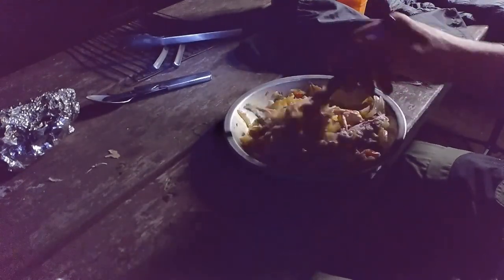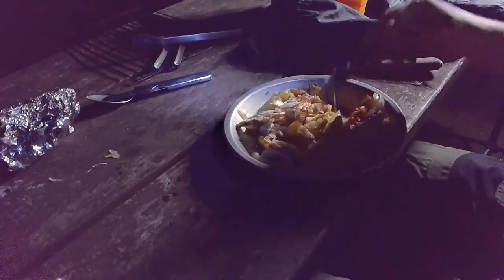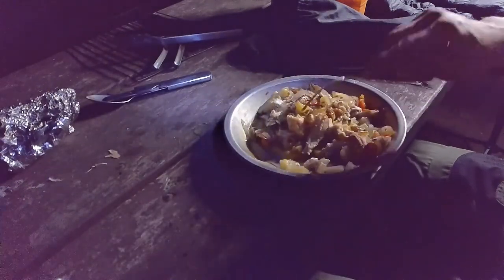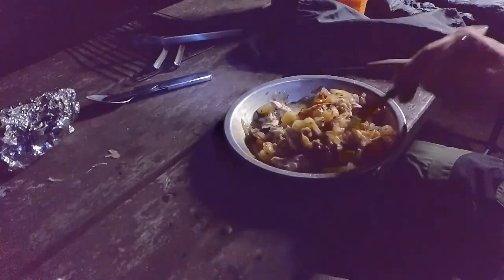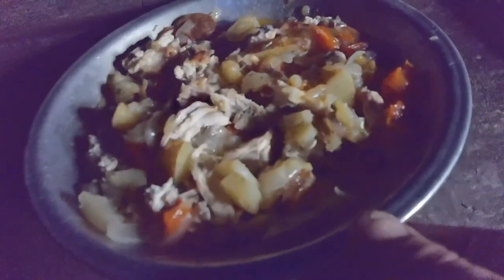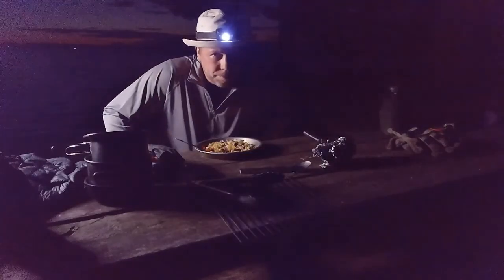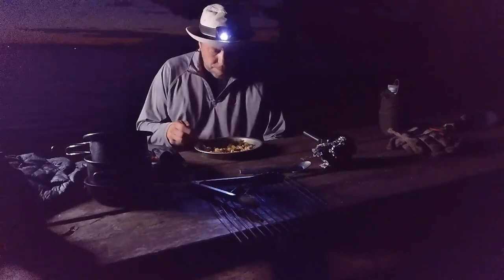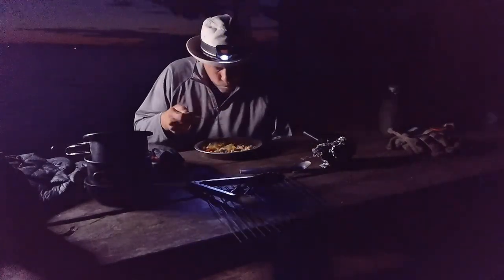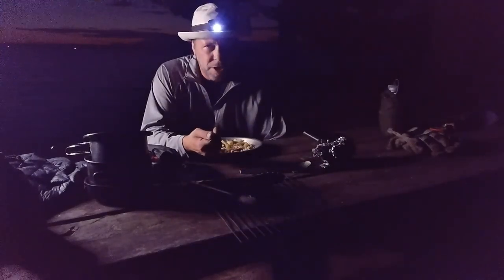Campfire chicken stew, I guess is what we can call this. Potatoes, onions, tomatoes, rosemary, chicken. Oh yeah. All right, I'm digging in. Smell the rosemary. You know what I forgot to put in there though? Garlic.